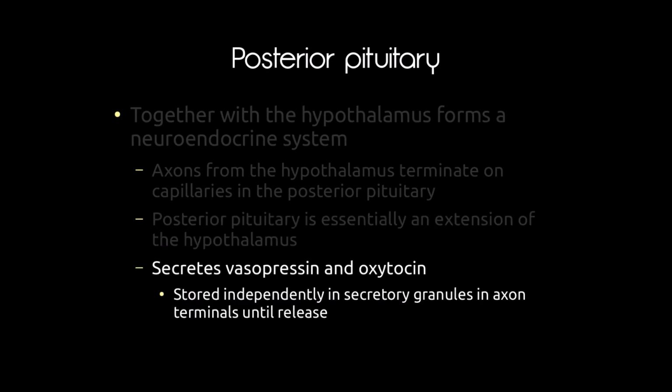In particular, the hormones that this is going to be secreting are vasopressin and oxytocin. They're going to be stored independently in secretory granules, which are essentially secretion vesicles, in the axon terminals, and they're just going to wait there until the release.